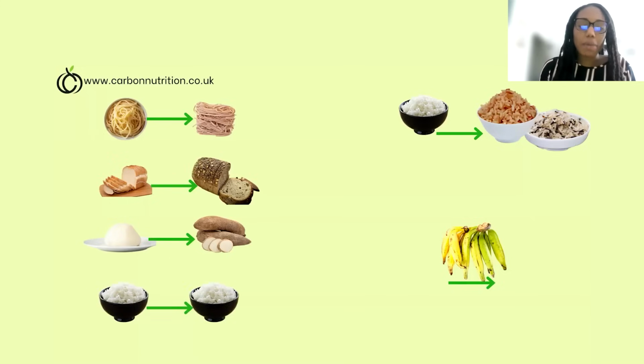I mentioned this earlier, but having rice the next day, it's got a little bit more resistant starch in it, a little bit more fibre, so your blood sugar won't go as high as quickly as if it was freshly cooked rice.